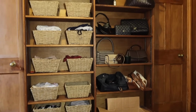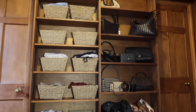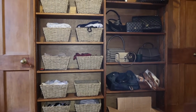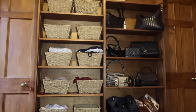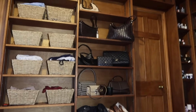Then I have these shelves. I've been keeping all of my dresser stuff like t-shirts, underwear, swimsuits, bras, and basic stuff in these baskets on these shelves. I don't really love this. I don't love the way the baskets look. It was completely functional and it worked for a long time, like before my furniture got here, but I want to transfer all of that to the dresser downstairs. And then I will probably keep these shelves as bag storage because I think it looks nice.